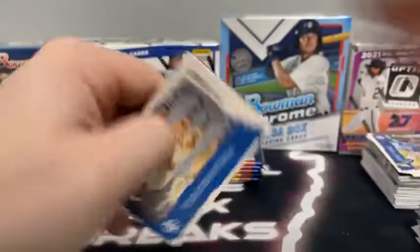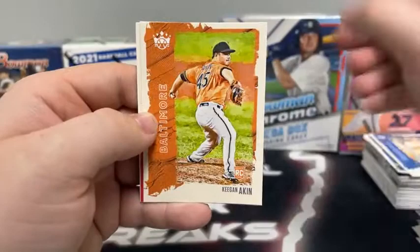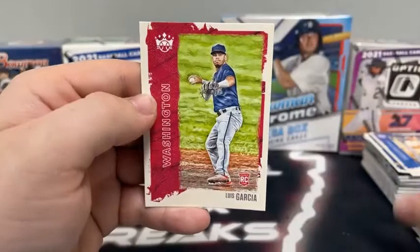There's Mickey Cochrane for Philly. You get a Luis Robert second year. Keegan Akin on the rookie card for Baltimore. Here is a Legacy Lithographs of Mike Schmidt. And we got a rookie card of Luis Garcia for the Nationals. He's showing up good for the Nats so far.